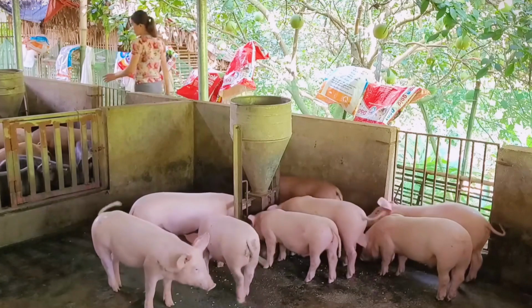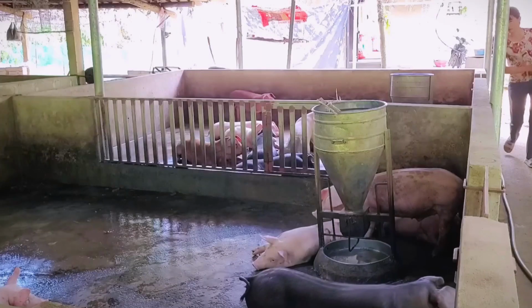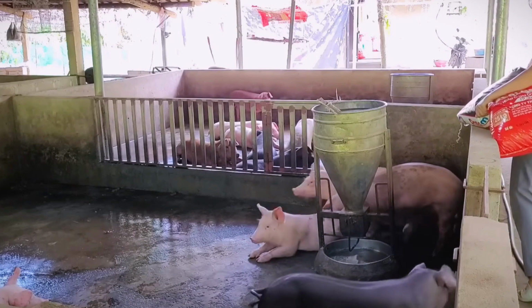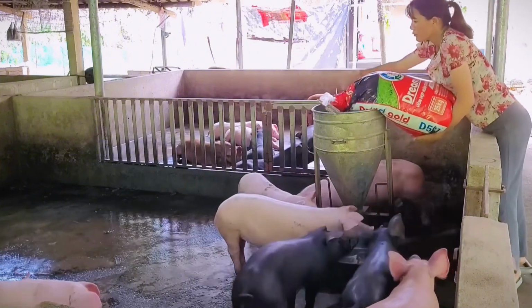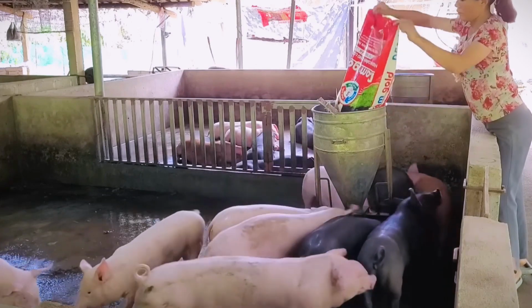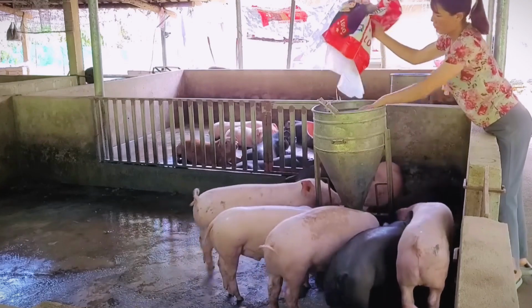leading to diarrhea and white feces in piglets. All 3 sows this time successfully gave birth to healthy piglets, so I am very happy. When the pigs reach 21 to 28 days of age, weaning will take place. During this weaning period, the piglets are susceptible to colds, indigestion, diarrhea, stunted growth, and death.